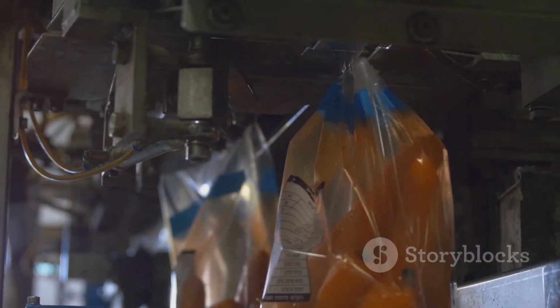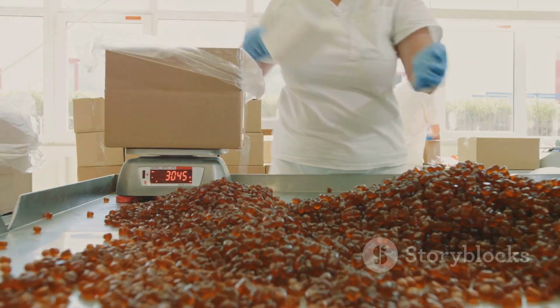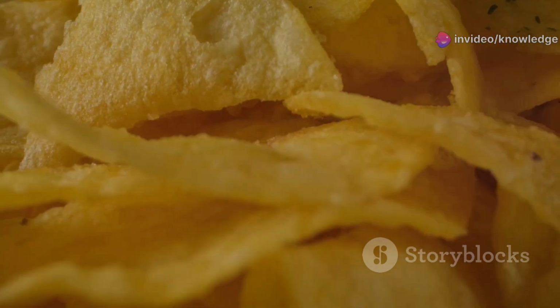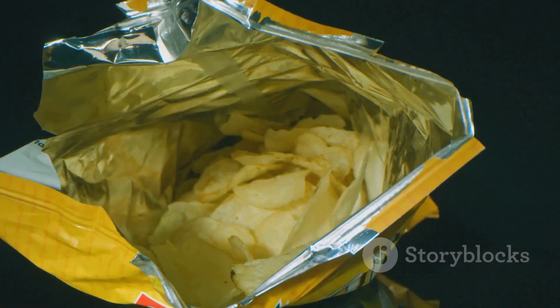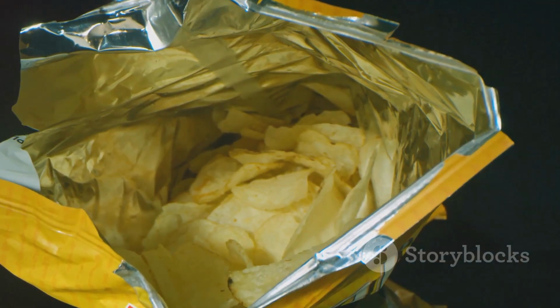The last step is packaging, fast, precise, and protective. Cheetos are portioned by multi-head weighers for accuracy. The right amount drops into bags formed from printed film. Sealing bars create airtight packages. Just before sealing, a puff of nitrogen replaces oxygen to keep Cheetos fresh and crunchy. Nitrogen prevents staleness and preserves texture.